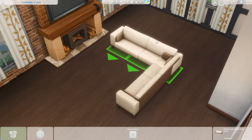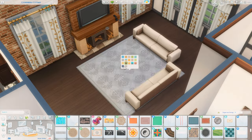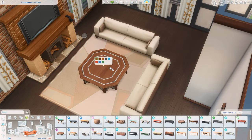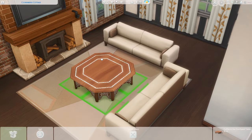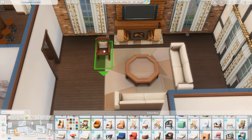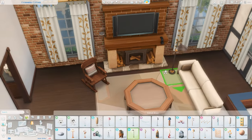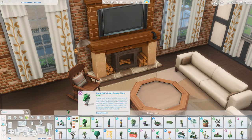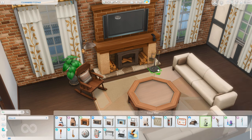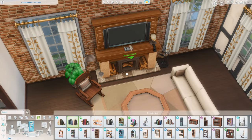Still pretty modern, but a little bit more laid back. Well, I guess the other one's not modern. This one's more modern, and it's still kind of fancy, but more laid back is what I meant to say. I thought about using this table from, I think, Courtyard Oasis, but I ended up going with the Space Game one in the end. I also got a rocking chair in here, and I used this lamp all over the house. I just love that lamp. I think it's from Growing Together. It quickly became my favorite lamp in the game, and I overuse it, but it's such a nice, simple piece.